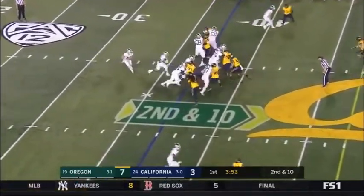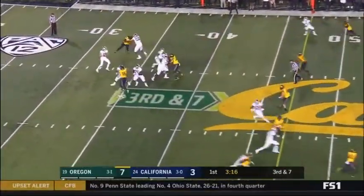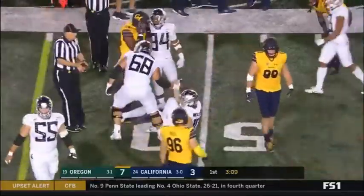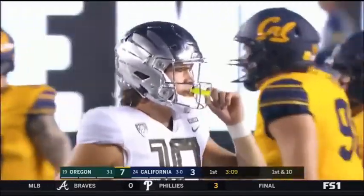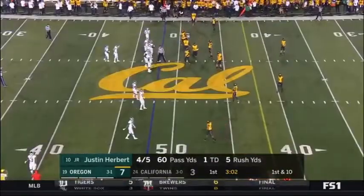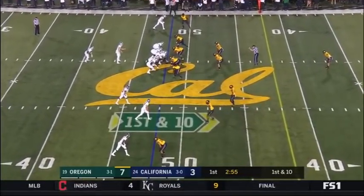Second down and 10. The handoff to C.J. Verdell, and Verdell will get 3 yards up to the 40. Third and 7. Herbert, he's going to tuck it and run for it, and Herbert at 6'6" lunges forward and gets the first down. Great awareness, knowing where that first down marker was, and made sure he got it. Awareness is key, and he's a big guy. He's 6'6", like you mentioned, 233 pounds, but you have to respect his legs. He's not a blazer. He's not like some of these other quarterbacks who can run fast, but he's a guy that's very mobile, and if it's there, he's going to get that first down.